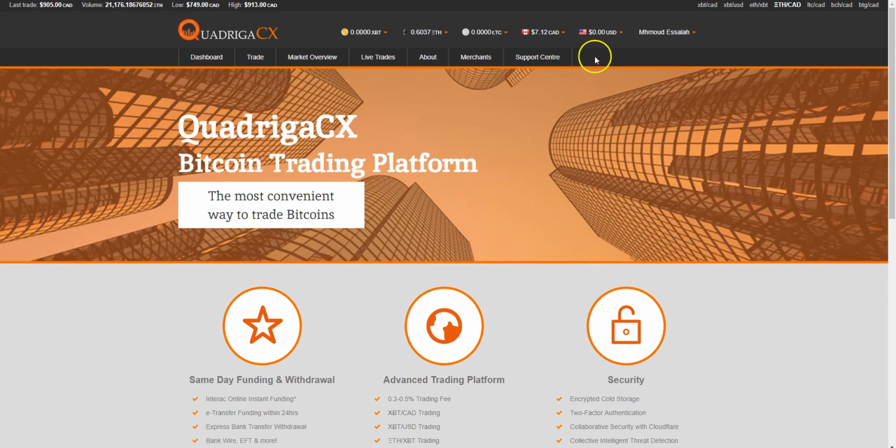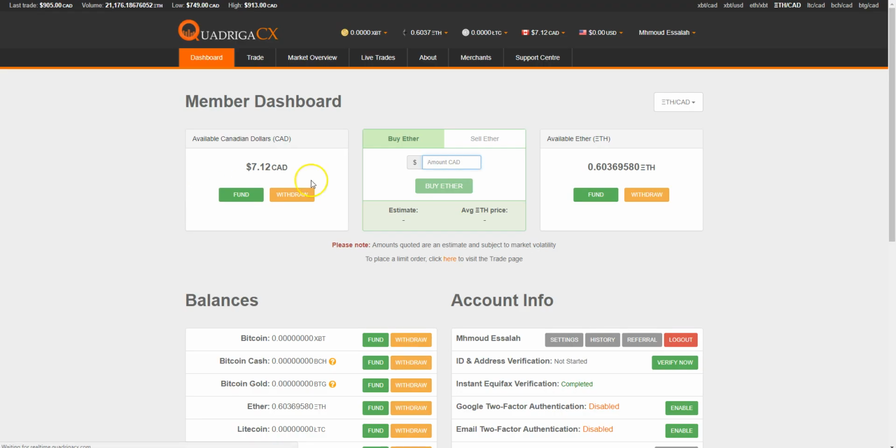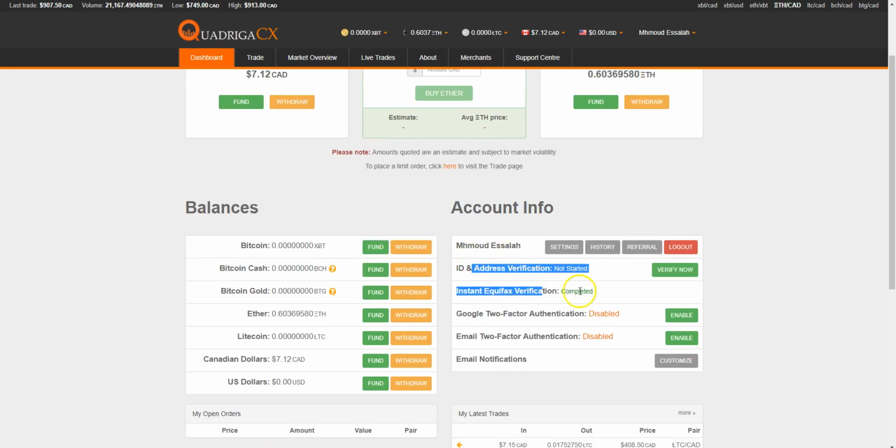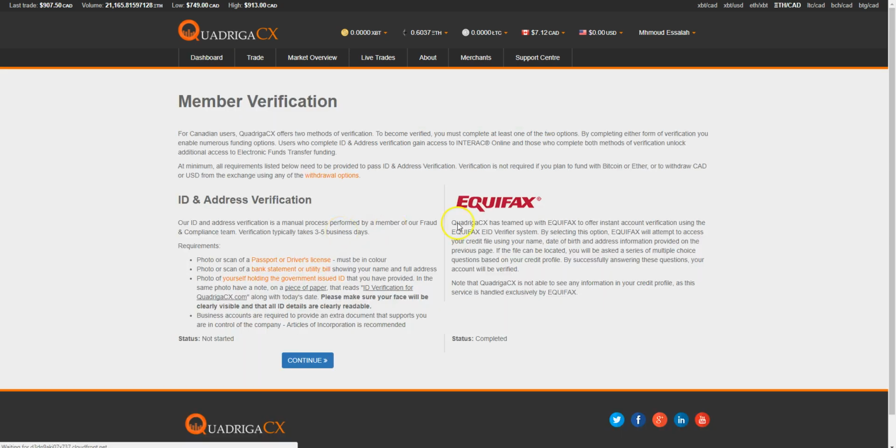So you make an account, go to the dashboard here. Now, with all of these Bitcoin exchanges, you have to verify who you are. So when you do sign up, put your real information, put your actual address, do all of that. That's really important because they have to verify who you are. They verified me via Equifax, to actually make sure I am who I am. And again, this is because there's real money being exchanged here. This isn't some kind of a video game or anything like that.